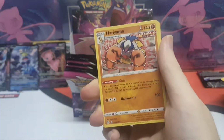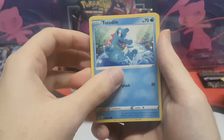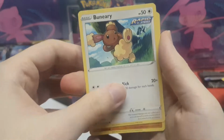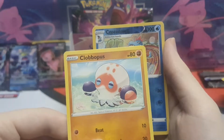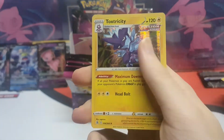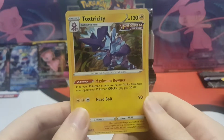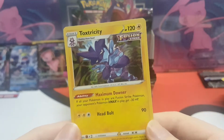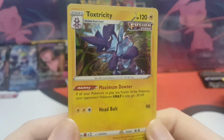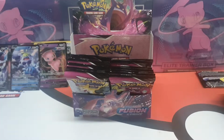Okay. Oh my god! Okay. High Jump Kick, then Tyrogue, Totodile. Oh, Buneary for that little high jump kicking Lopunny in the background there. Clobbopus, I didn't know he existed. Really? I love that guy. Croconaw is a reverse holo. Ooh, nice. He is pretty cool. What Pokemon is that? I can't even see it. Toxtricity. Oh, yeah. Have you played him in the new games? Doesn't he have multiple forms or something? Yeah, he does. You can kind of see the VHS holo on this. It looks sick. It's a bit hard to pick up on the camera though.